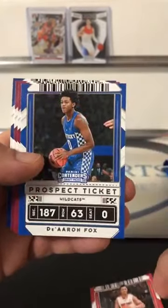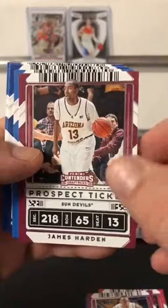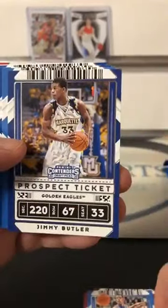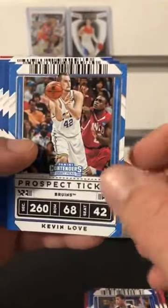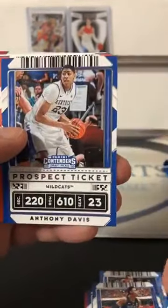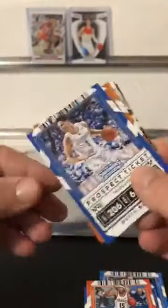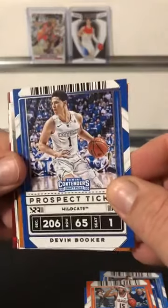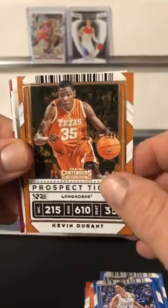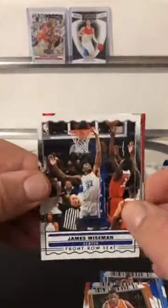D'Angelo Russell. De'Aaron Fox. Siakam, James Harden, without the beard, Jrue Holiday, Jimmy Butler, Kevin Love, there's RJ Barrett, it's my boy. Let's go Knicks. Anthony Davis. Carmelo, back at Syracuse. There's Devin Booker. I think he played only one year, Kentucky. It's Durant. There we go. We got them all. Picks 1, 2, and 3.